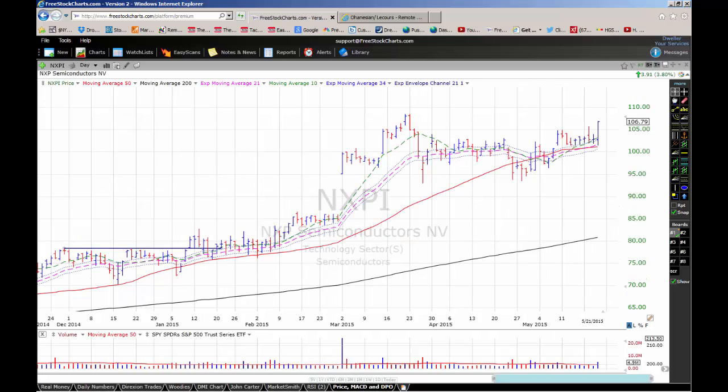And the last stock I want to take a look at is NXP Semiconductors. NXP is setting up this base right here. NXP is a Netherlands-based provider of mixed signal, analog, power management, RF, and digital processing semiconductors, another chip maker. NXP has a pivot point of 108.50 and gets a 68% checklist rating.